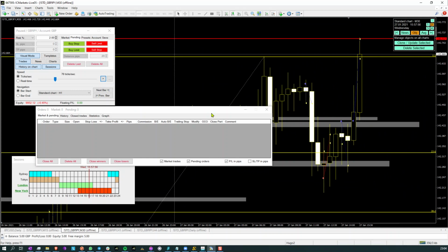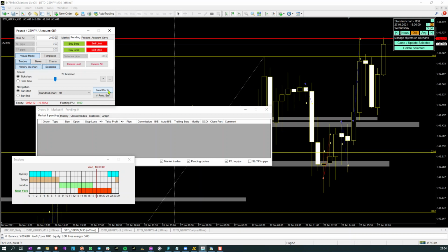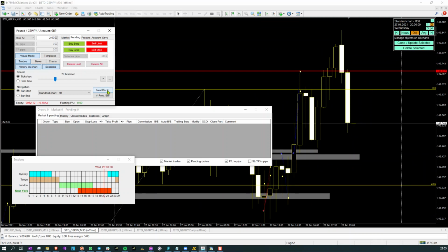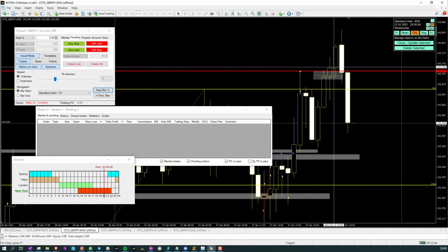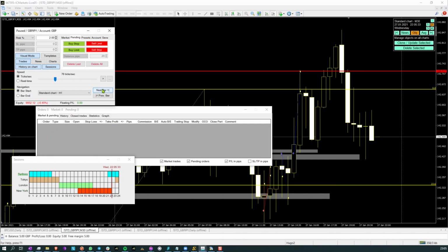Okay, let's move to the next day. There's nothing to do here. Continue, next bar. Oh, look at that. That was the weak fill of the 4 hours. It's going again. It's going to break it. Wow. Oh, false break again. It closed above here. So when it closes above, in the break of this high, there's 9 pips going up. Okay, moving to the next day.